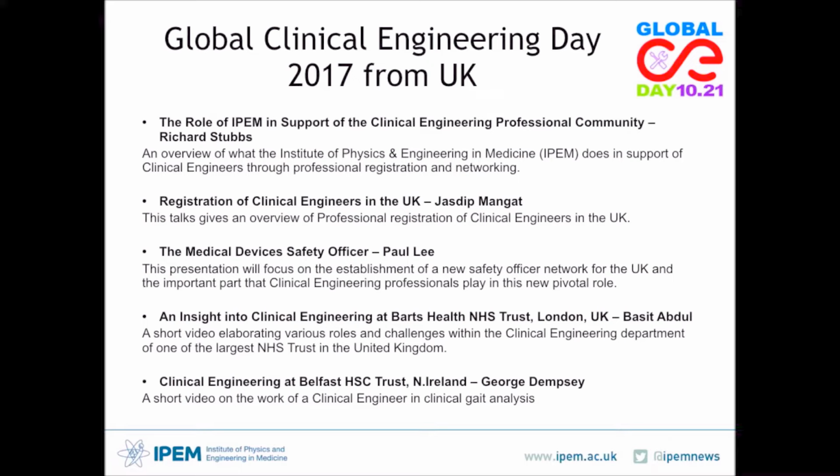We have presentations from Richard Stubbs, Head of Medical Electronics Service, NHS Grampian in Scotland, from Jasdip Mangat, Head of Clinical Engineering at the University Hospital of Leicester in England, from Paul Lee, Medical Devices Training Manager from IPEM University Health Board in Wales, from Bazit Abdul, HCS Apprenticeship Programme Manager from Clinical Physics, Barts Health NHS Trust Royal London Hospitals, and from George Dempsey, Head of Clinical Engineering, Belfast HCS Trust from Northern Ireland.